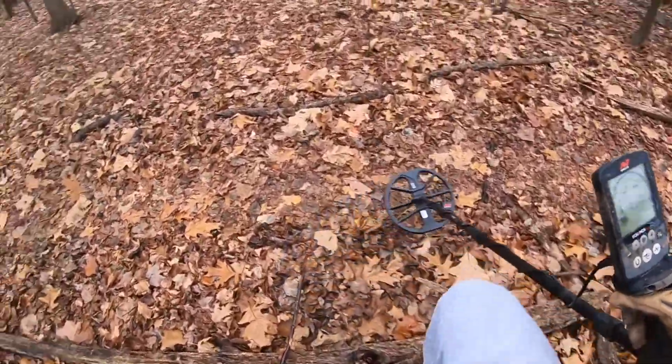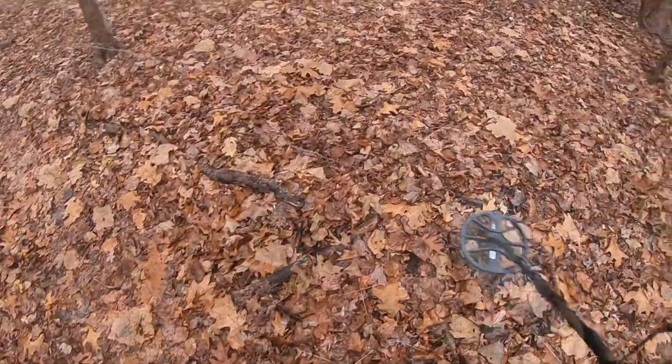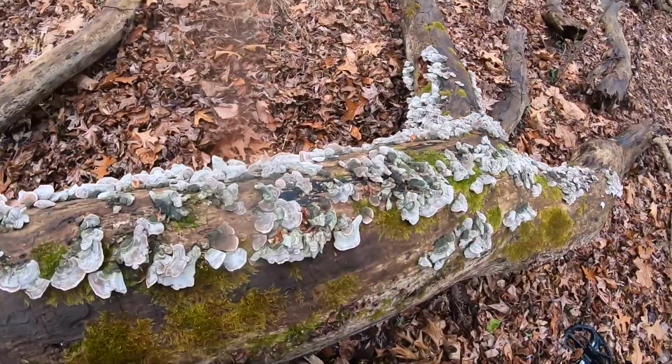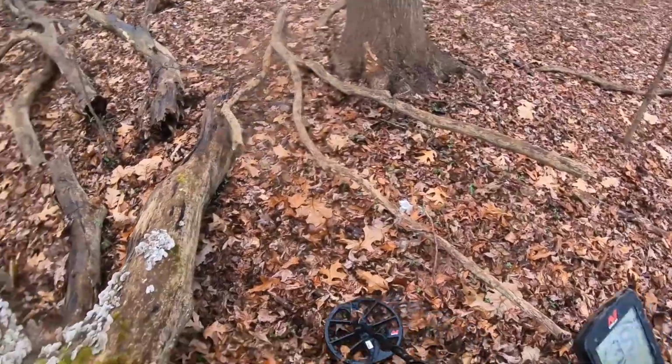Hopefully this rain brings some more conductivity to my search. It looks like just a little piece of iron, but I'm gonna tumble that. Whoa, what are these? Are these the ones that make you feel funny? Anybody know what kind of mushrooms those are? I don't think those are portobellos.